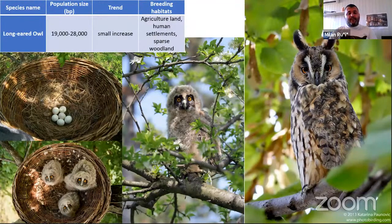They also suffer from lack of good breeding sites and lack of good nesting sites, because they usually take nests of hooded crow, magpie, and different species. This is why we erected hundreds of different wicker baskets for them, and we also tried different nest box designs to see how they actually use them. And the thing is, they do take it. So they use either nest boxes or wicker baskets.